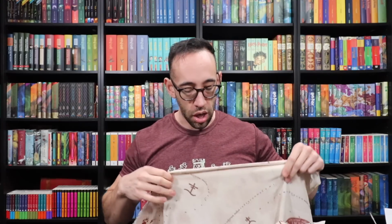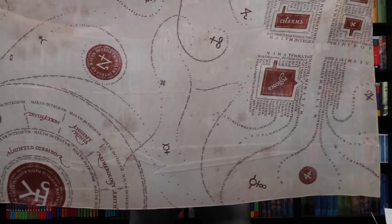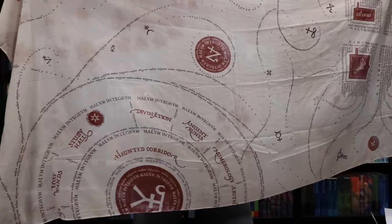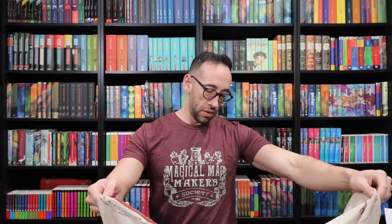Super sappy. All right, next up is a cloth item. Oh, it's probably a scarf. Is this a scarf? It is a scarf. Oh, it's a Marauders map scarf. That's very, very fun. It's like a little section of the map turned into a scarf. What do we have on here? We have Ancient Runes, Divination, Numerology, Haunted Corridor. Very fun. I wonder if the Wizarding Trunk put little hidden Easter eggs on here, like names of their employees or something. Very fun, decorative scarf.